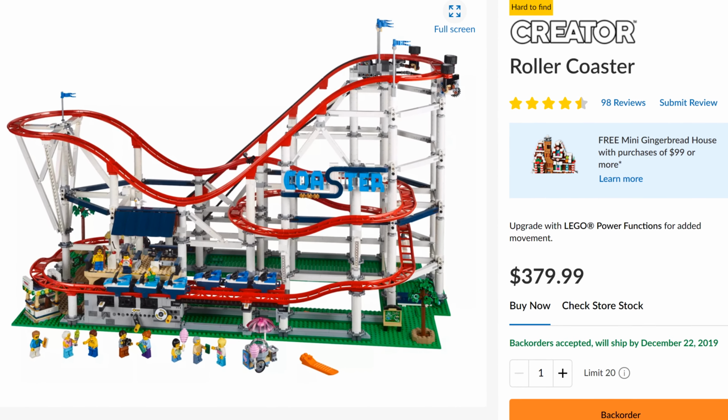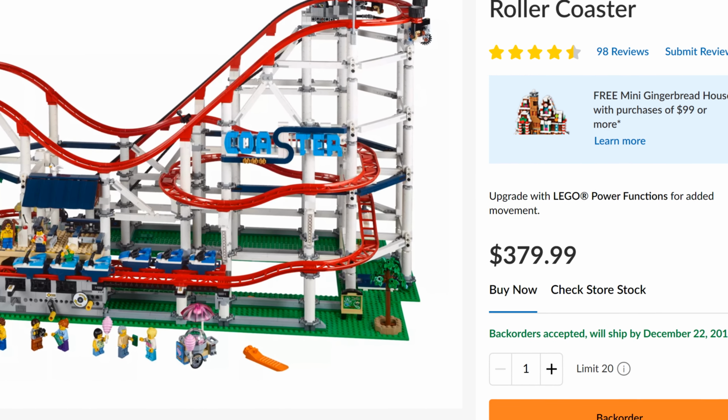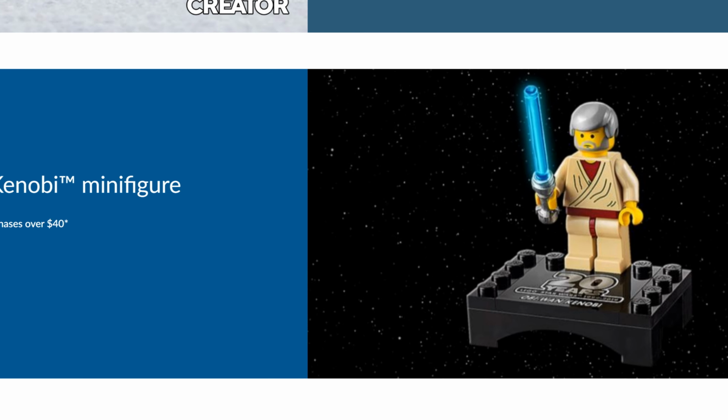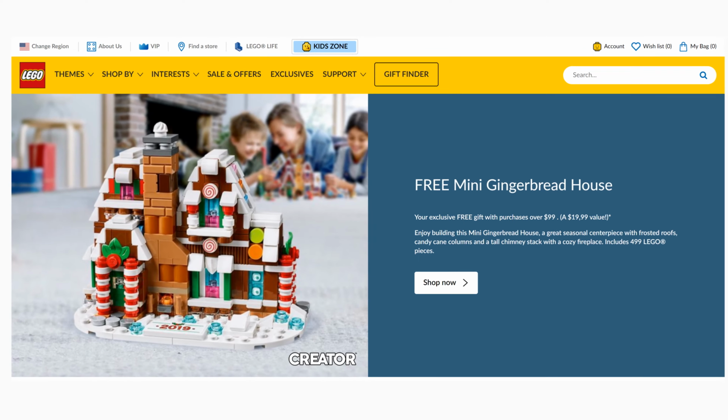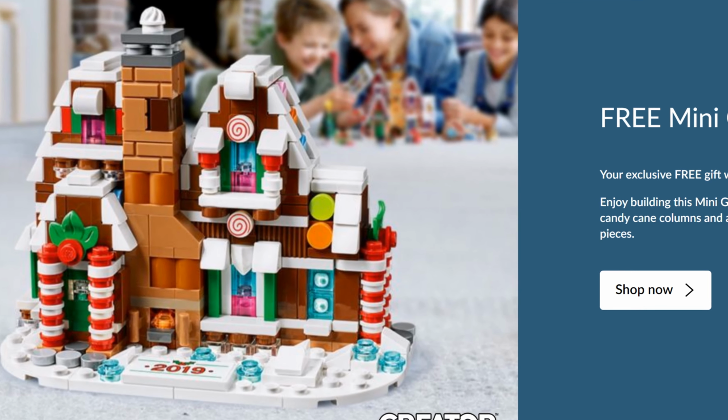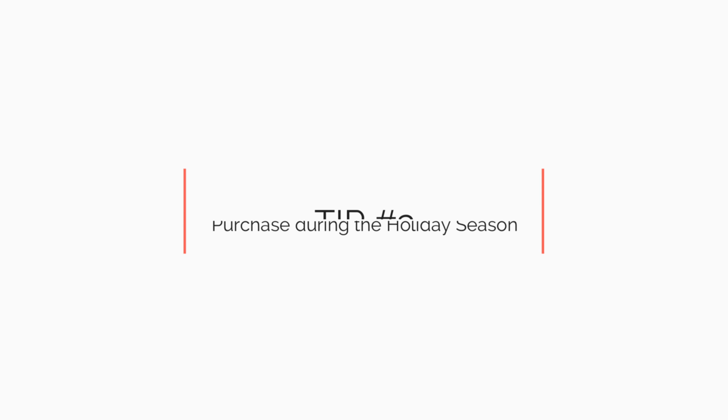Either way, buying your more expensive sets at lego.com during promotional periods is the best way I've found to match that 20% discount you'll get on cheaper sets. The promotions run at random periods throughout the year, but you typically want to wait during the holiday season, which brings us to tip number 3.